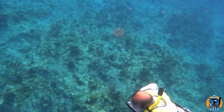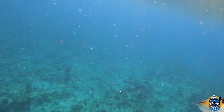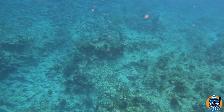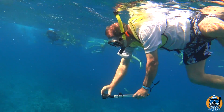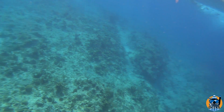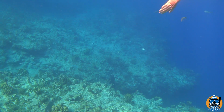Now, the camera I'm using for all of the snorkel and dive footage you're going to see in this little series are all my Sony FDX R3000. I think I said that right. And it's got a really neat bit of software in there that actually kind of detects when you're underwater. You set it for underwater mode, but it kind of picks that up and takes care of that red filter automatically, so you don't have to put an external filter on.